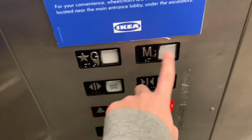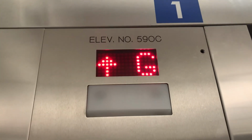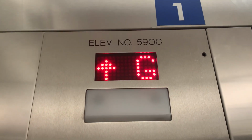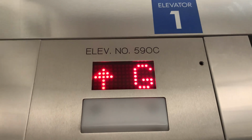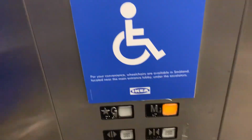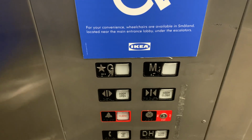Let's take it up to M and listen to the motor. Wow, that's an epic motor.